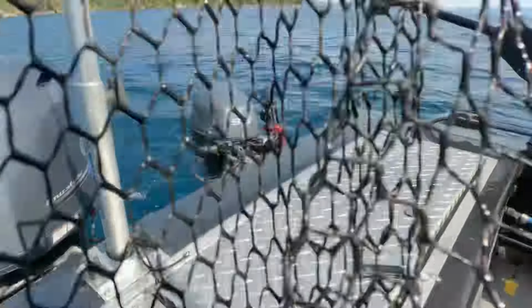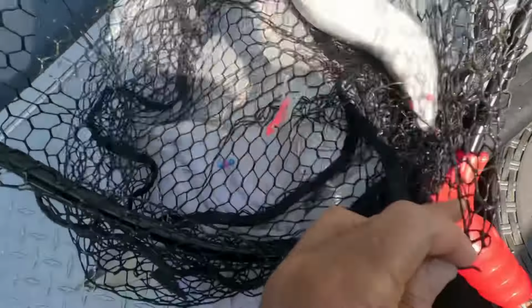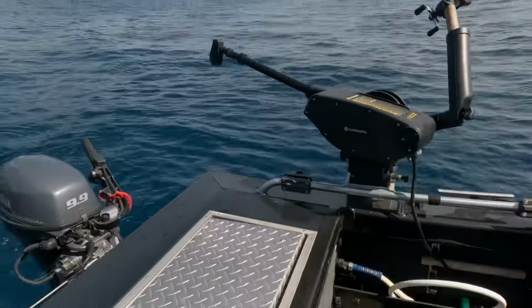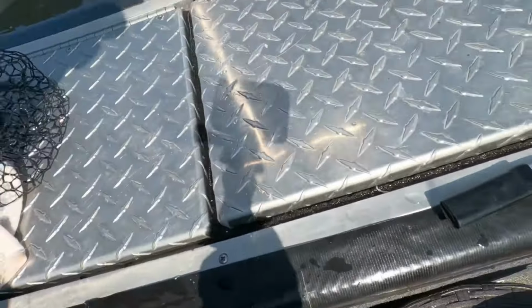Today, there's our last kokanee of the day. We've been catching most of them on this, look at this beautiful pink hoochie. We're gonna call it a day. We got a bunch in here swimming around. We're gonna head home.